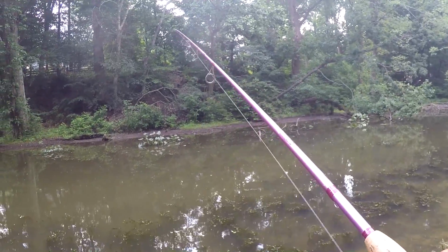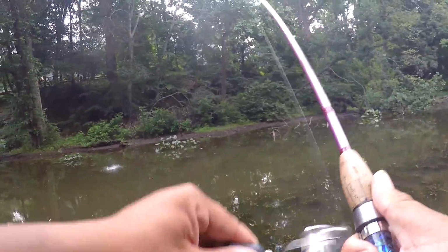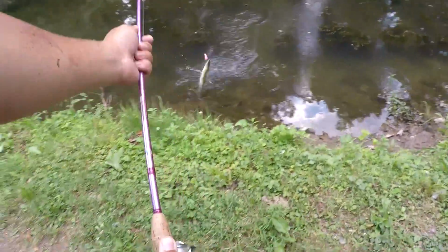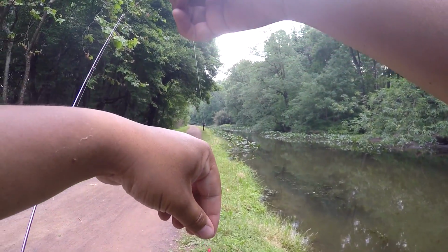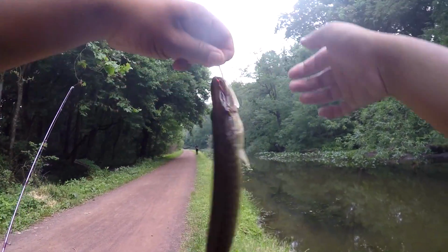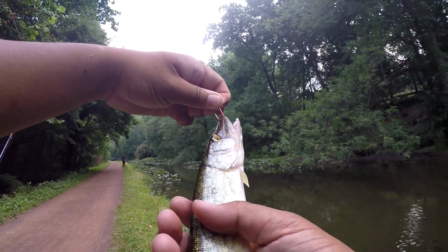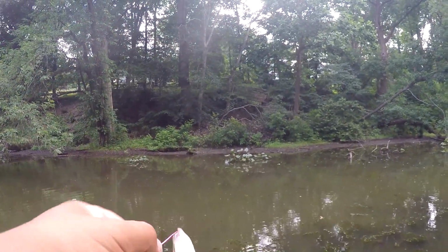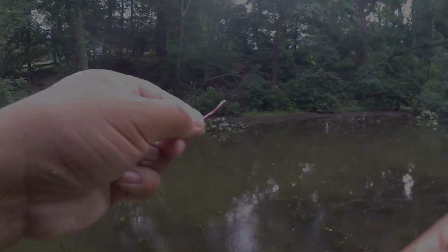Largemouth bass in top water. Fish on. Small chain pickerel. All right, this one's a small one, but also super feisty. You see that? Feisty little fish. We're gonna do a very clean release of this guy because I don't want to waste any time, but just unhook it and bye-bye. There he goes. Beautiful.